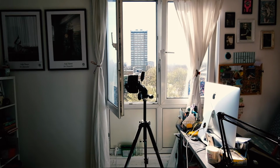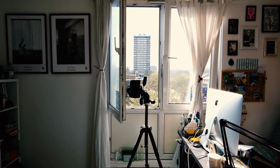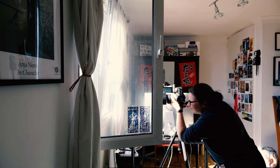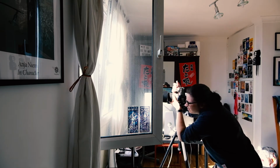The subject could be anything, so if you don't have a building in front of your window, you can shoot something inside your house. Could be something meaningful to you or something you never photographed before. What is important is the role of the light, how it works with the subject and how it will change our perception of the subject itself.